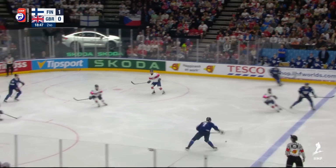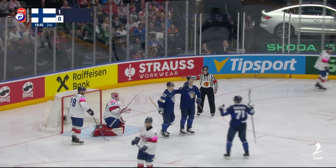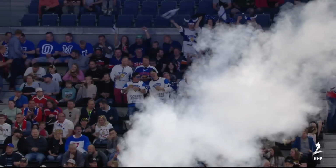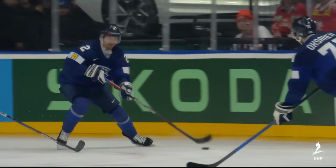Defenseman in deep, drops it back to Oxenden. Now Kaski, a long shot, score! It's the exact same. That might be Puljujärvi got the tip on that. It's the exact same as the first goal. They get him running around, get the puck to Kaski. He wires a heavy slapper, but Risanen activates.